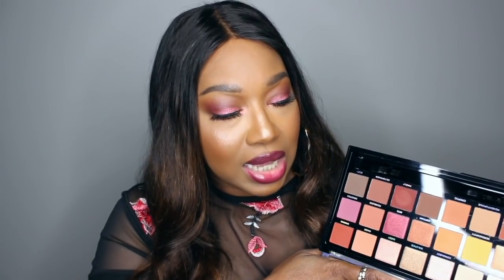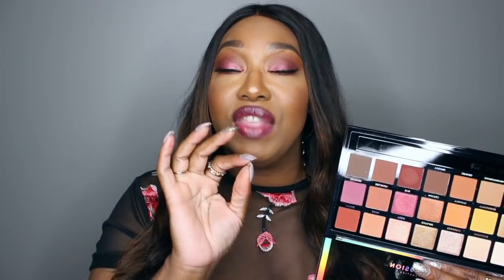This palette is every color that you need transitioning into fall. But I mean, I love colors like this year round, so I guess I'm a little bit biased. Whether or not you are a neutral guy or girl, I just feel like this is the perfect transition into fall palette. It's not expensive at all, and these shades are actually really good. The shimmer shades are some banging shimmer shades. Even the mattes are really pigmented.